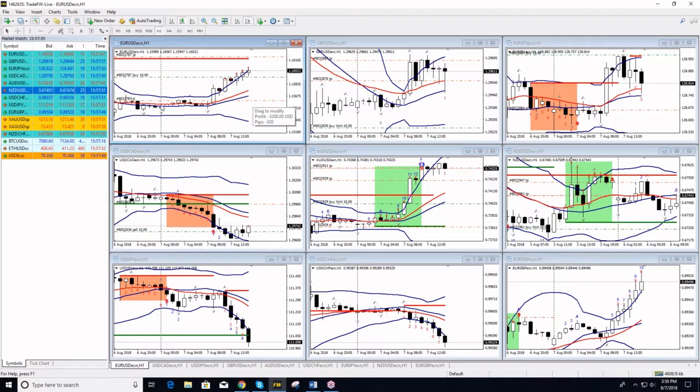Slowly, we see that the euro-dollar today has been following a very nice uptrend. And I have decided to follow that uptrend. That's why I have entered long positions.